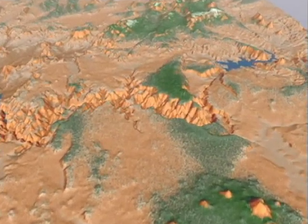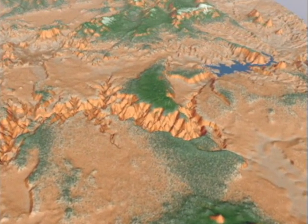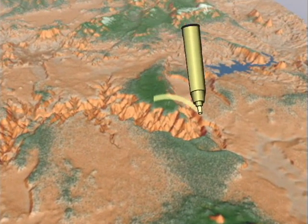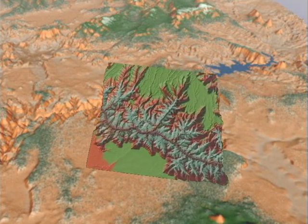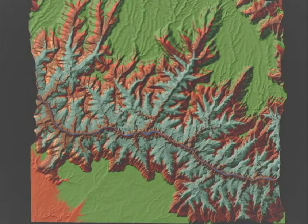Even though the region of the Grand Canyon covers 10,000 square miles, it is this small section that gets most of the tourists and hikers. This 200 square mile area contains the main destinations and trails that we will be looking at.